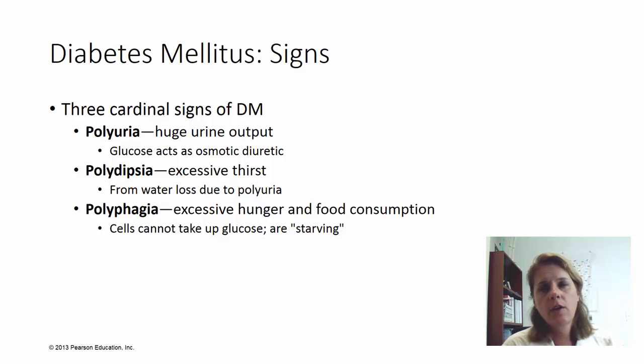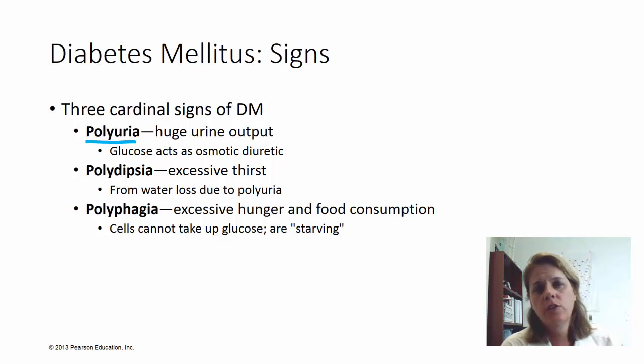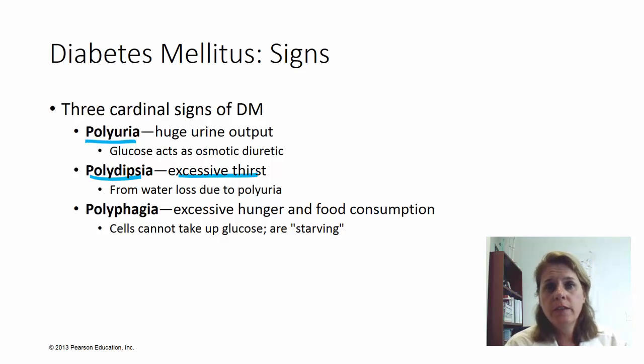So what they call the cardinal signs, what you're looking for if you're wondering if someone's diabetic, are polyuria, which means huge urine output. That's not only because they're drinking all the time, because they have polydipsia, which is excessive thirst, but also because the glucose in the urine acts like sodium. Remember how water follows sodium? Well, glucose acts as an osmotic diuretic. It pulls water with it, so you make a lot of urine.